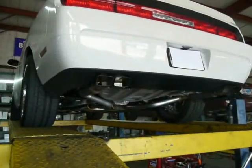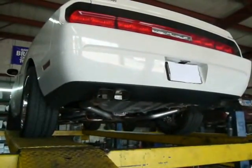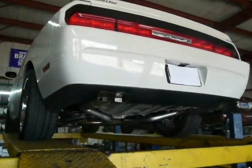Here's 2500. You can hear the RPM cut due to software taking over. We can't go past 2500 RPM in park. The computer won't allow it. Here's an idle.